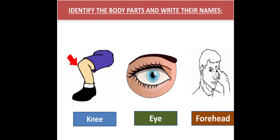Okay? Moving on, eye. This body part helps you to see, right? Eye. Forehead, the last one is forehead. That is exactly the space above your eyebrows and below your hair. The space between your hair and eyebrows, that place is called forehead. Okay?